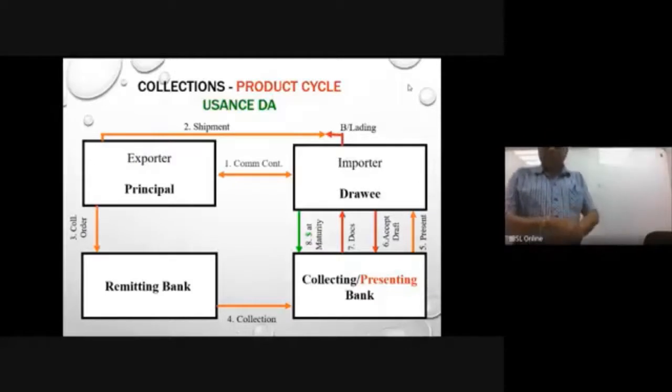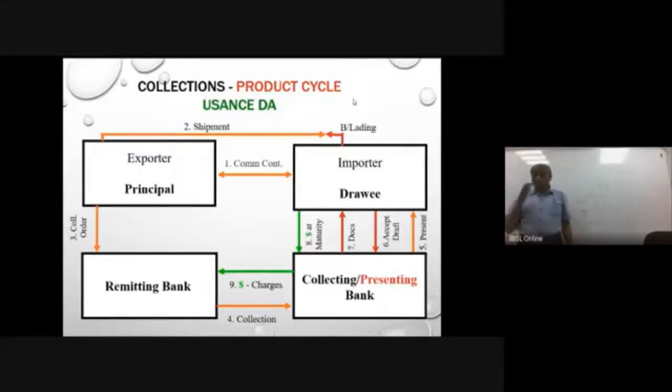Look, we have a DA bill, and it has been accepted by the importer. Just for your information. On the maturity, we will get the money, right? So likewise, they have accepted the draft number 6, and we have given the documents to them. And then on maturity, the importer will come to the bank and settle the bill. Once he settles the bill, we will deduct our charges and then remit the money to the remitting bank, and then the remitting bank will give the money to the exporter.